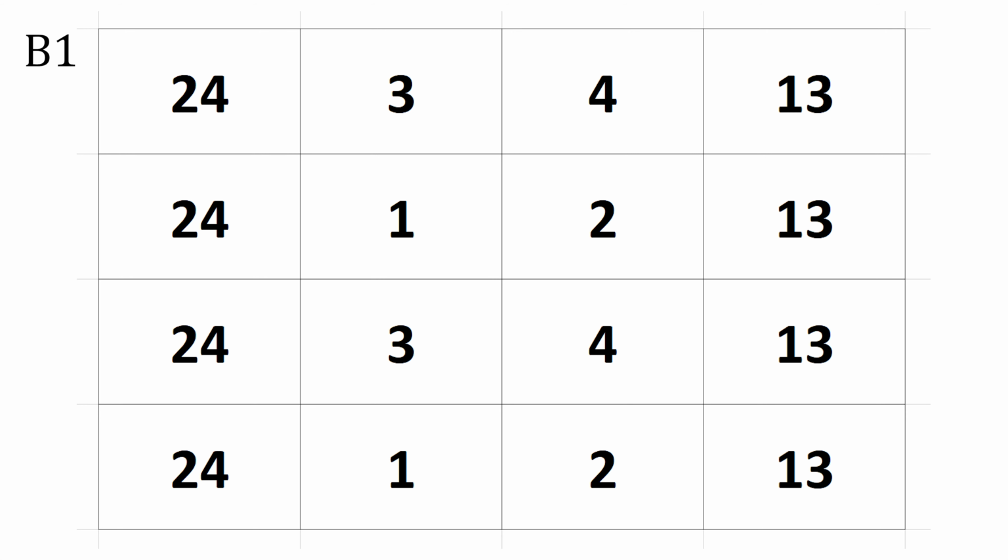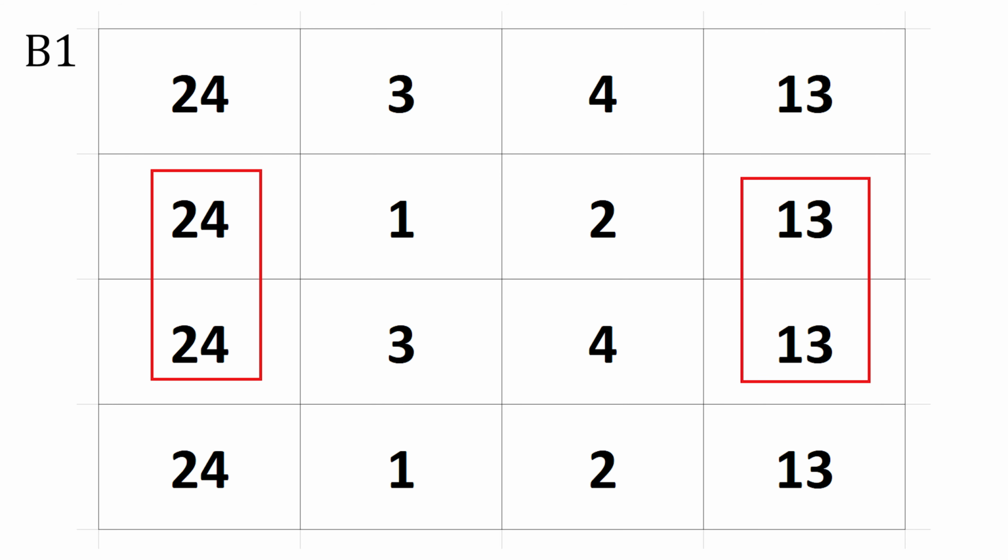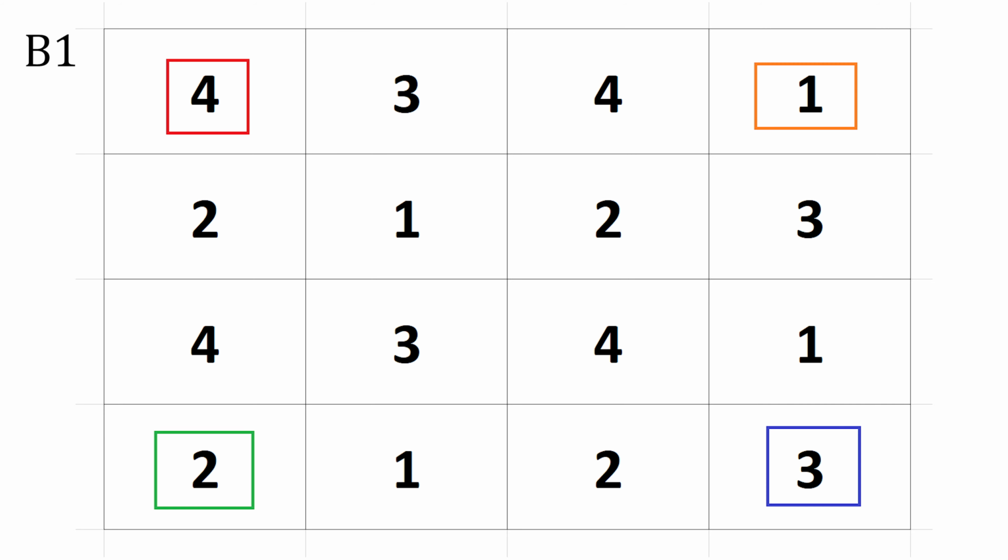Now, we can see that the 4 left boxes have to be a 2 or a 4. The only restriction is that the middle 2 boxes have to be different. So we can choose 4242 or 2424. On the right, we can choose 1313 or 3131. I'll choose 4242 and 1313, but it really doesn't matter. That's it for branch 1. Fortunately, we have all 4 corners with different numbers, so that's a good thing.